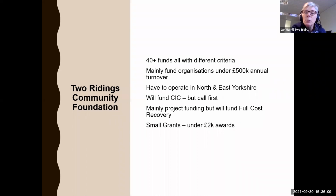One thing that is usually consistent across all of our grant making is we do tend to prioritise local organisations operating in North and East Yorkshire with an annual turnover under £500,000. And the reasons for that are that we feel that that's our particular core demographic we want to reach. You know, we feel that they are a particular category of organisations that are very on the ground, very focused on delivery, and very, very effective.